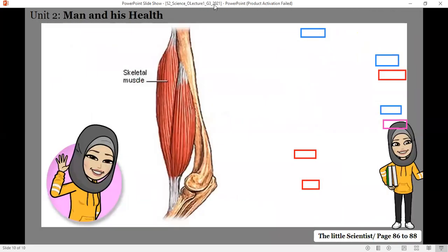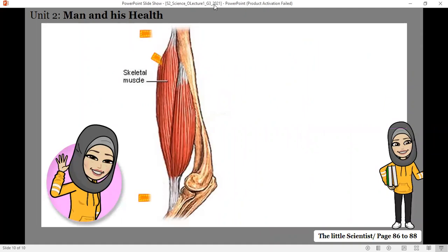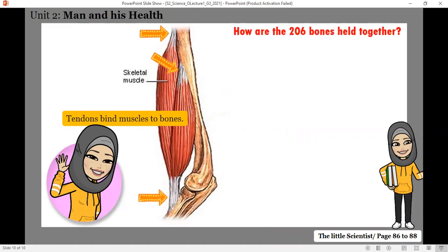Let's take a look at this. Didn't we say that there are skeletal muscles in the body? What connects muscles to bones? What do we call these white parts? Tendons. You're right. The tendons connect the muscles to the bones.